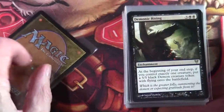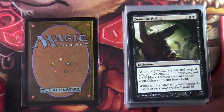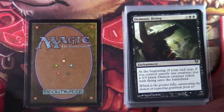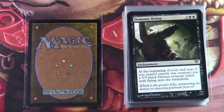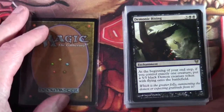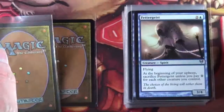So Demonic Rising, 3 and a 2 black for an enchantment: at the beginning of your end step, if you control exactly one creature, put a 5/5 black Demon creature token with flying onto the battlefield. So of course if you're playing one of these loner decks, you're already going down that particular avenue, so this synergizes with that.